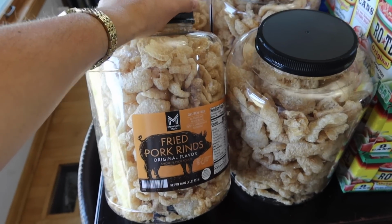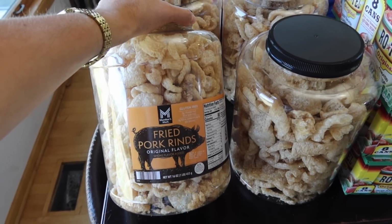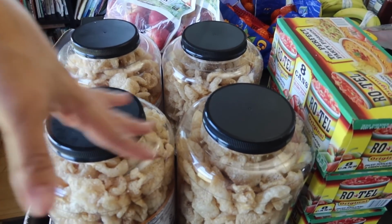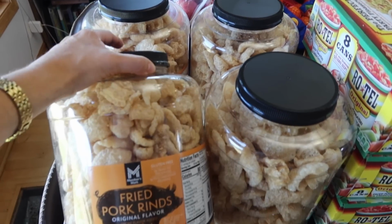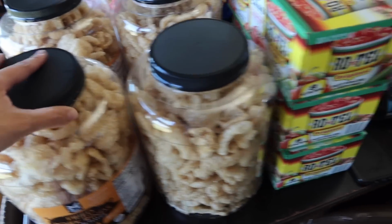I did find a snack chip type item that is not made with seed oils, and it is pork rinds. My kids really love pork rinds. Solo and I also like them. We don't eat 4 of these a month, but I would like to try to get ahead and stock up on these in my pantry. So that's why I got 4 of them.